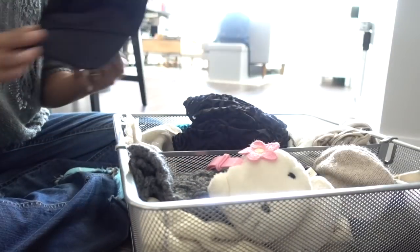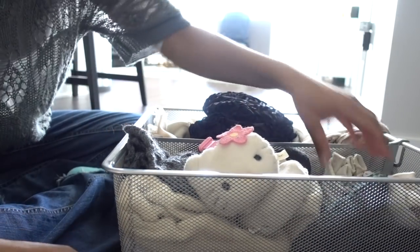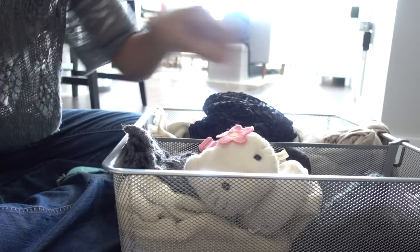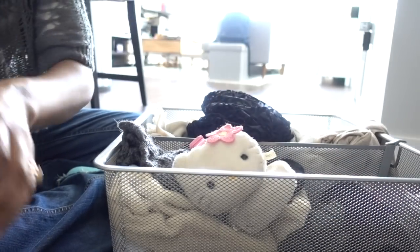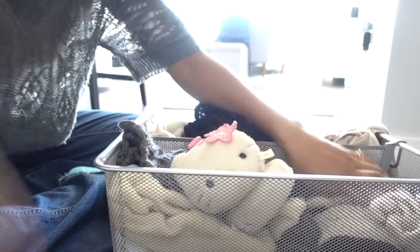While I'm hanging out with my things, I always take the opportunity to see if there's anything I can let go of. I'm looking through all of my gloves and hats and scarves and things, and everything looked pretty much okay. I did need to give the gloves a bit of a clean.